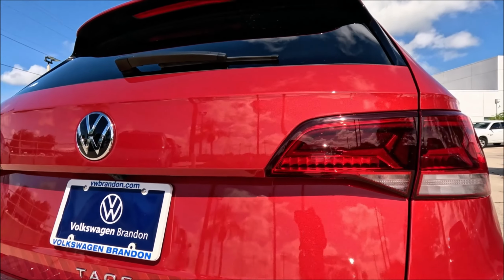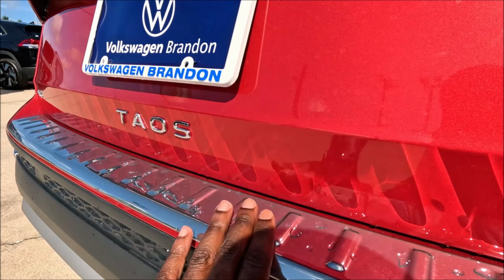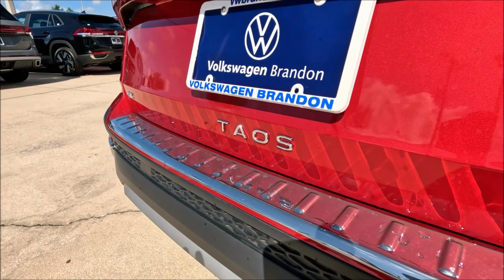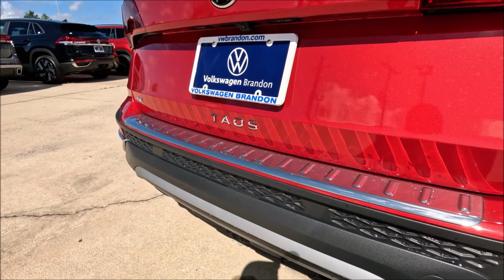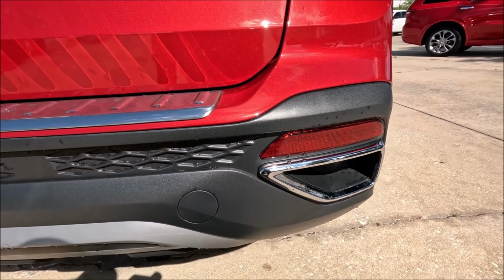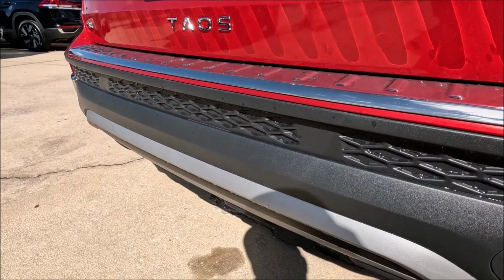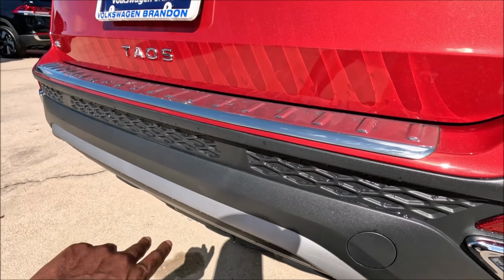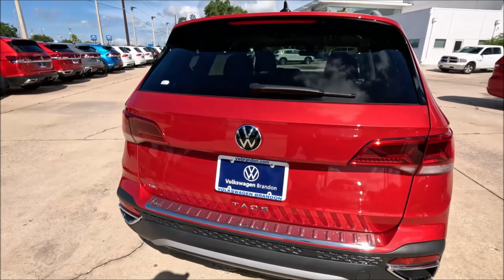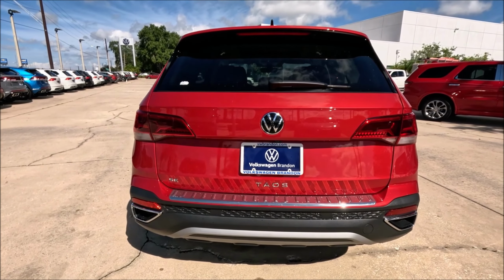And then you have the VW logo right here in the center with your Taos badging here, and then your protective chrome plate right over here. This looks really good, and that helps really kind of class up the joint when it comes to the rear here. You also have Fox exhaust tips wrapped around in chrome, all right? And then you also have that silver trim just like up front, but in the rear, on the rear diffuser with the Fox honeycomb diamond kind of style grille there. Kind of put it all together, see what you think. I think this looks just as beautiful as the front and the side view.